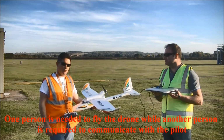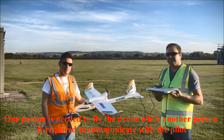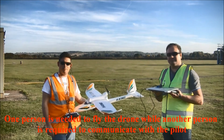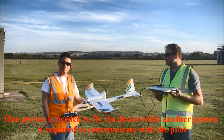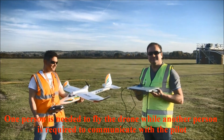And you can also spot the spotter who's going to be wearing the yellow vest. So if you have any questions or any concerns regarding the flying activity, the idea is you go to the person wearing yellow and you talk to them, and then they filter down the message or the comment to the pilot.